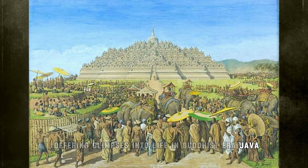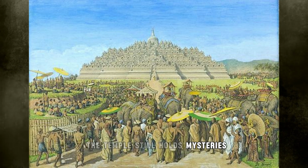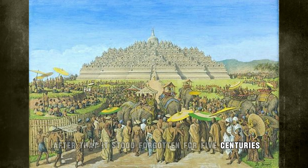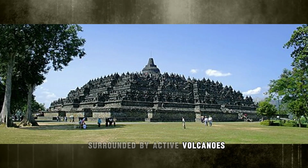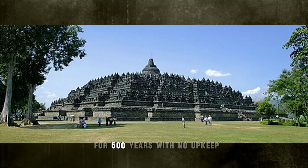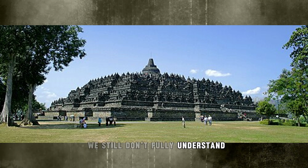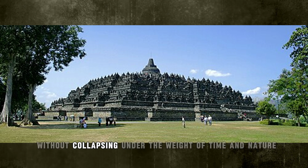But even with all that information, the temple still holds mysteries, like why it was suddenly abandoned in the 1300s. After that, it stood forgotten for 5 centuries. What's even stranger is its location, surrounded by active volcanoes and sitting on ground known for seismic activity. For 500 years, with no upkeep, it survived earthquakes and eruptions. We still don't fully understand how Borobudur was constructed or how it lasted so long without collapsing under the weight of time and nature.